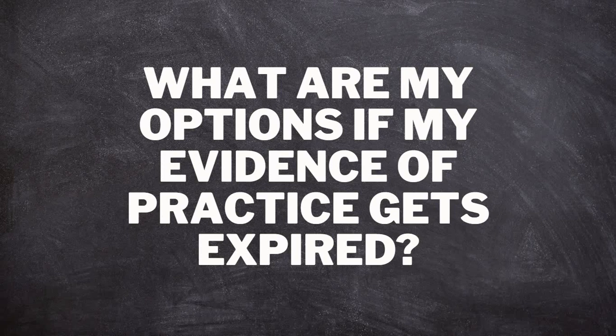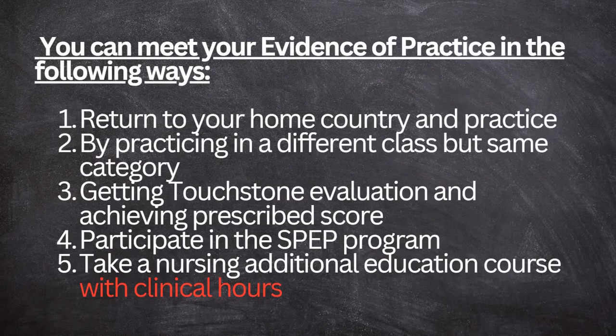So what are my options if my evidence of practice gets expired? There are multiple options in which you can give proof that you have worked recently, right? Because already 3 years have passed and you are still not registered with the CNO, so definitely your evidence of practice is expired. So you need to show proof that you are still competent to provide nursing care. You can do it by returning to your home country and practicing over there, or by practicing in a different class, but in the same category, right? This I will explain to you in detail a little bit later.